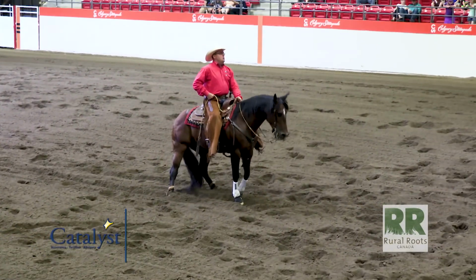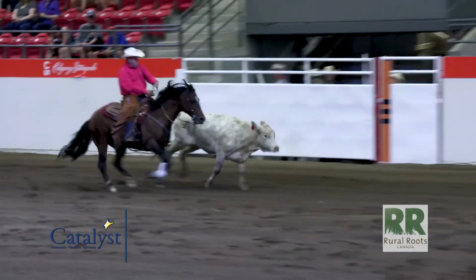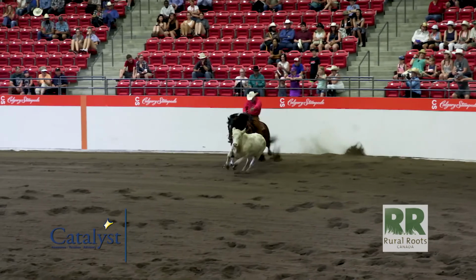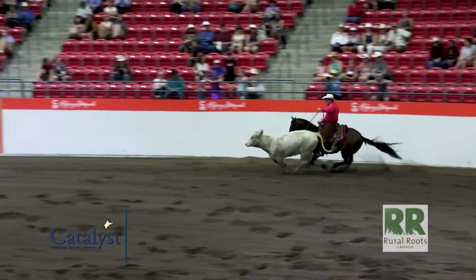This horse has such a presence, carries himself with such a presence, super circles, lots of rate, lots of speed, control, incredible stop. This horse plus his stops all day, just drug his butt out there today, so really nice. Circle. Now, cow breaks down on him. He's still gathering some ground, and he's getting back control.